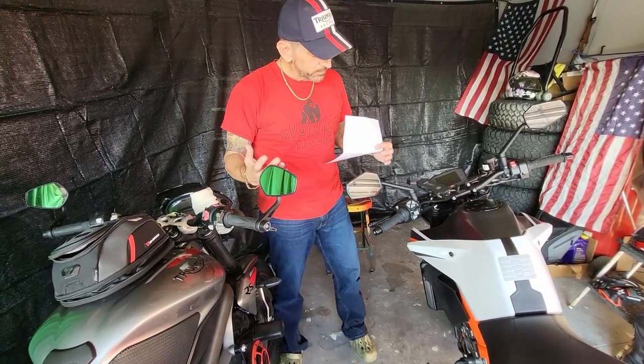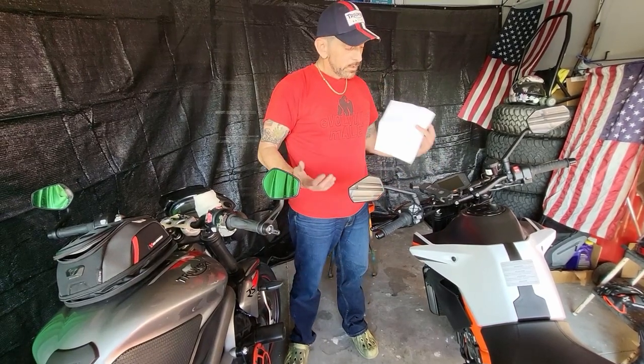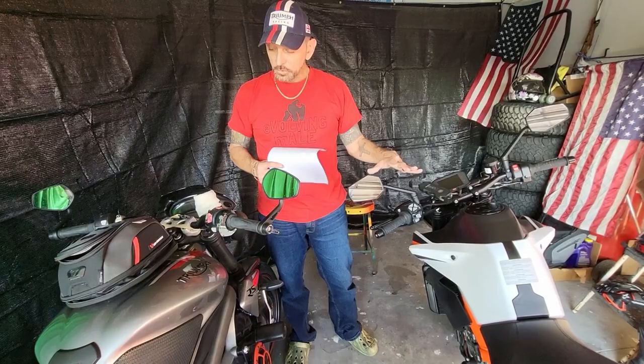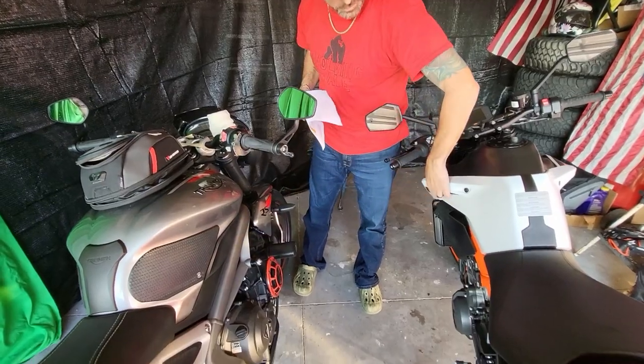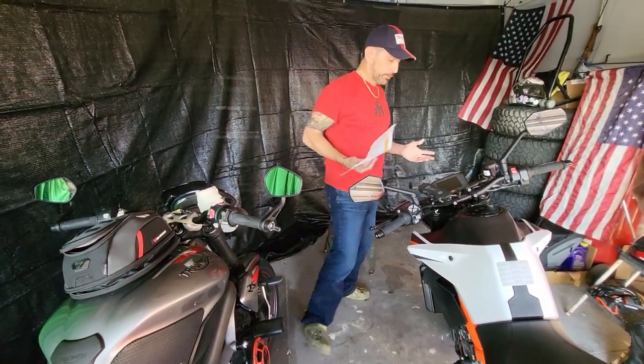Now, like I said earlier, sometimes that's a good thing because you can see what you need to find. But the price differences, I don't see why the KTM costs almost as much. A lot of plastic here, where there's a little plastic on the Triumph, but there's a lot of plastic here. This looks like a supermoto bike, like a dirt bike type.